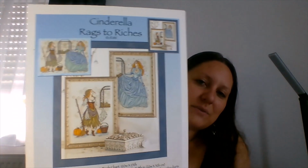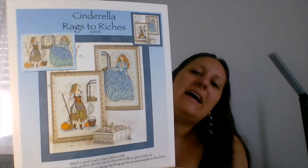And then on Thursday, as I said, I did not stitch on Whip Go Called Not Finished on Thursday, because on Thursday it was my birthday, and it was also the birthday of the project. First of all, I want to thank everyone who wished me birthday wishes and who stitched along with me on a Fancy Lady, because I stitched on Cinderella Rags to Riches by John Elliott.